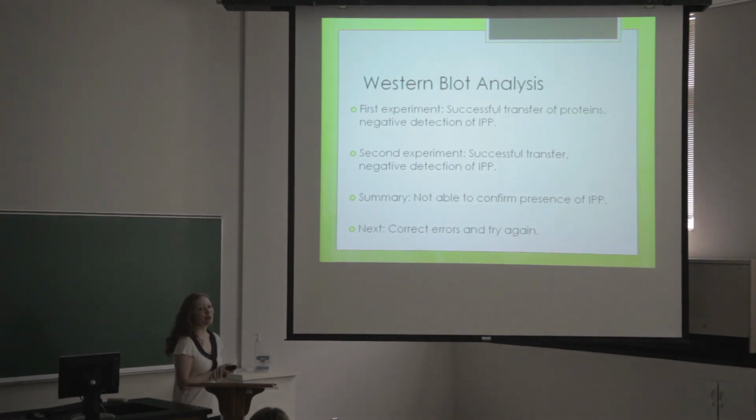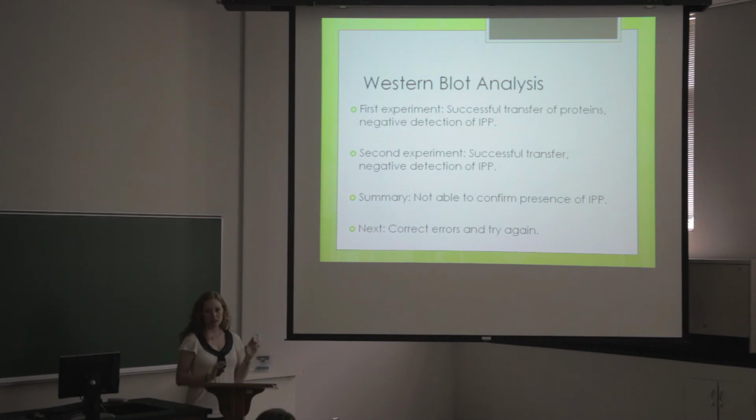It didn't really work out that well. The first time I tried it, I was able to transfer my proteins onto a gel, and then transfer the proteins in the gel onto the transfer membrane. And then when I added the antibodies and did the whole process, I was not able to see the presence of this protein. The second time I did this, same thing. Proteins were transferred onto the membrane. I just did not see this specific protein in my extracts at this time.